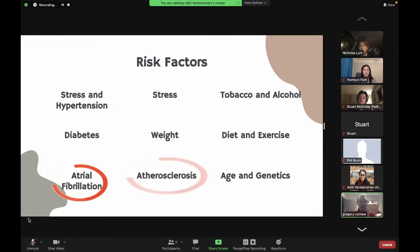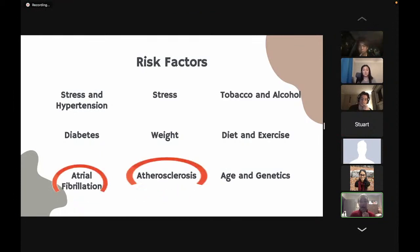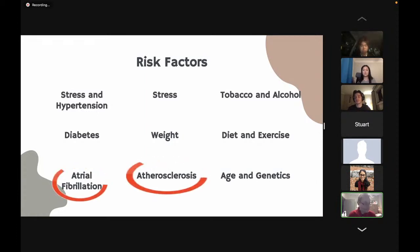I really like this slide over here, what you're talking about. So we mentioned high blood pressure. Another huge one is atrial fibrillation, irregular heartbeat we're talking about. You can lower your risk of having stroke with atrial fibrillation by close to 70% by being on blood thinners. And so all these things are factors in all this. So keep teaching us, keep teaching us.